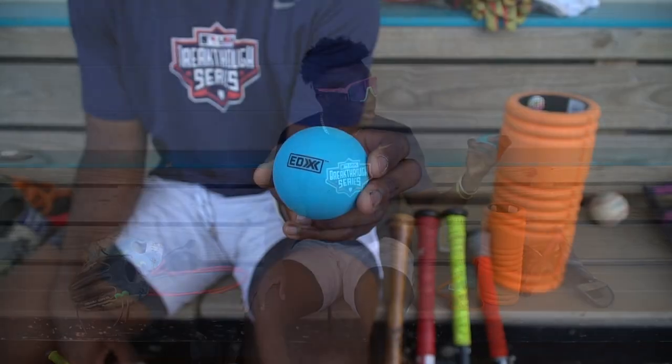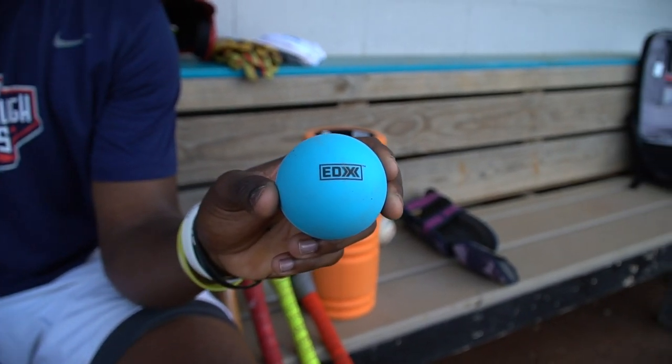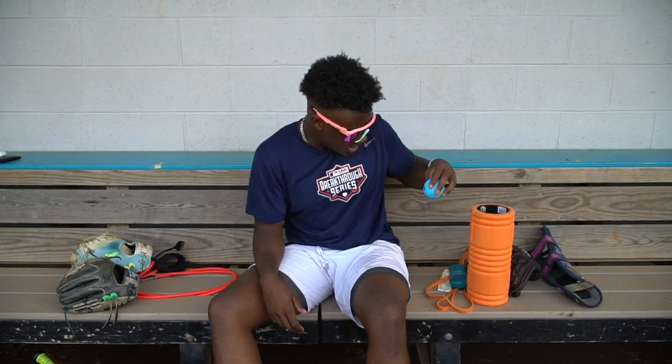You have lacrosse ball. Use this to roll out my shoulder, sore parts of my arms that are small that I could just get deep in tissue with it.